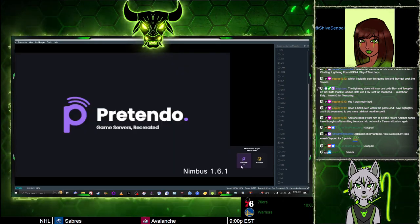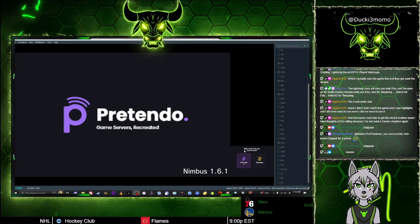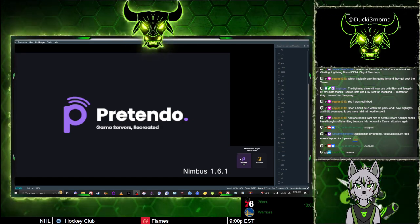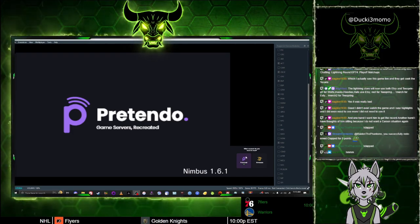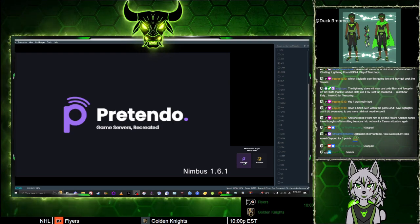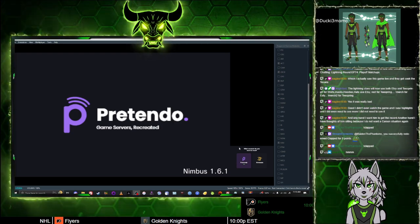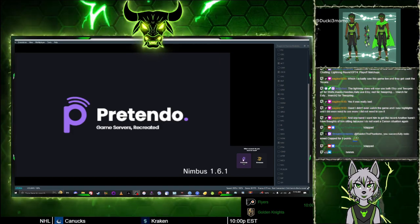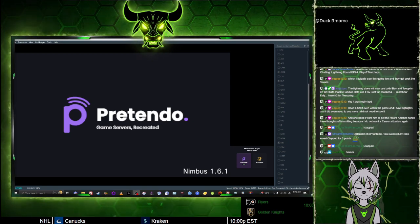You should see Homebrew. Now make sure, if you have to, double check this. When it asks you what account you want to load, you obviously want to click on Pretendo. Now it should say Pretendo, but just to be sure, open up Nimbus and make sure that it's on there. If it's not on there, this will not work. This will be a waste of time.